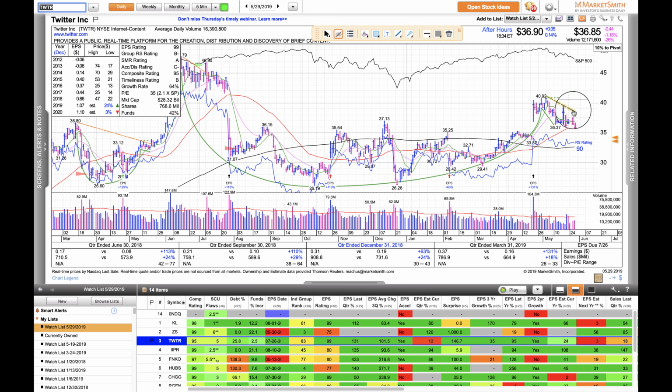We would like to see a nice run up on volume. Their volume's been weak here, which is what you want to see in a handle. Drying up volume, that's a plus. So if we get a bounce out of here, we've got the alarm set to go off to pay attention, but might take another stab at Twitter. We owned that in the past, and may take a stab at it again.